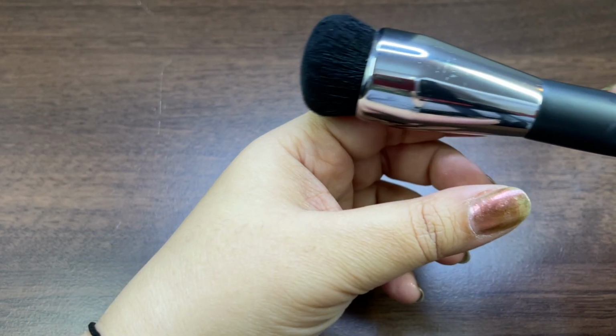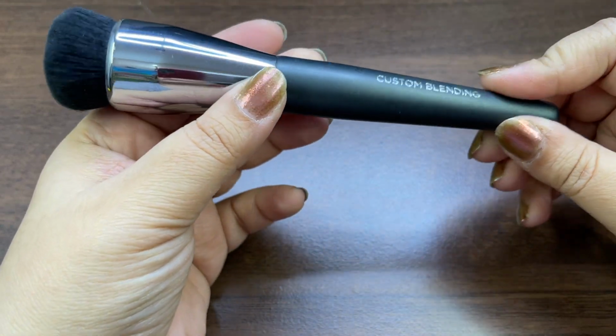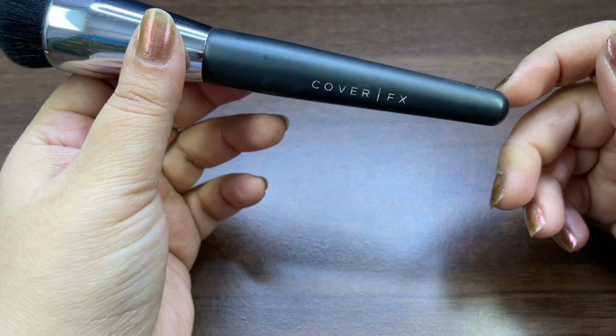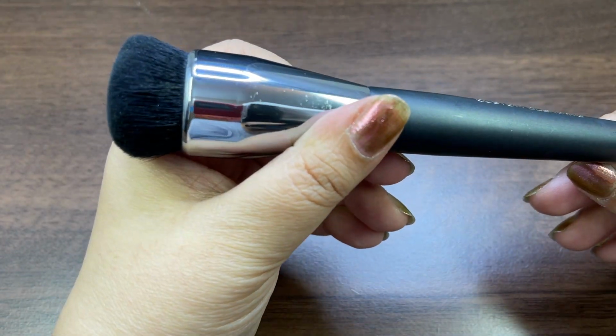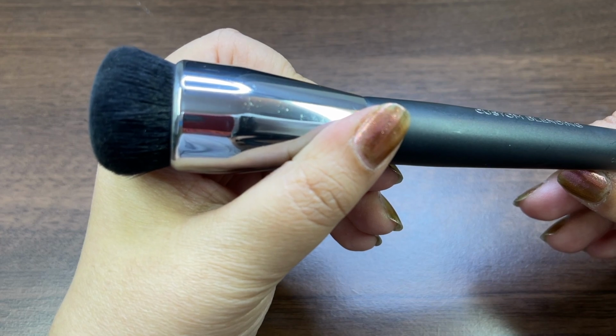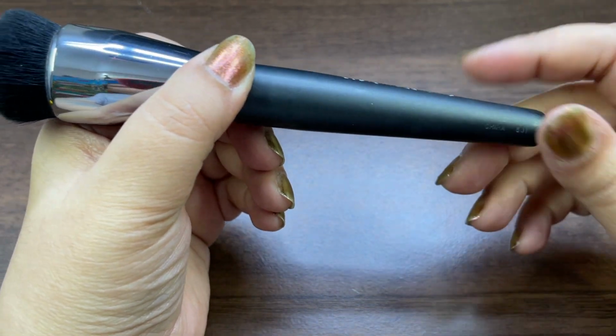So I have another foundation brush for you, which is the Cover FX foundation brush, custom blending. I don't think it has a brush number. Does it? It says 5J1 on the handle.